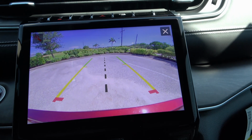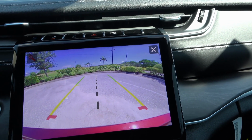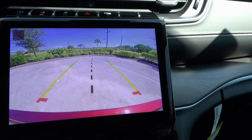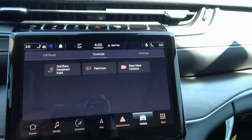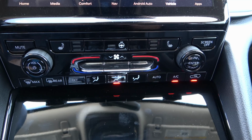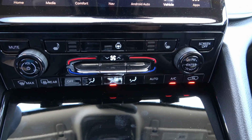Okay, we'll put it in reverse because right now, oh, even the trajectory lines actually move. But if I put it in reverse, see if anything changes. Actually, nothing changes in here. But okay, so that's a good, nice, visible rear view camera. At the bottom of here, I mean, there's a lot of shiny plastic, and this is not my favorite part, but you know what? I can probably get used to it.